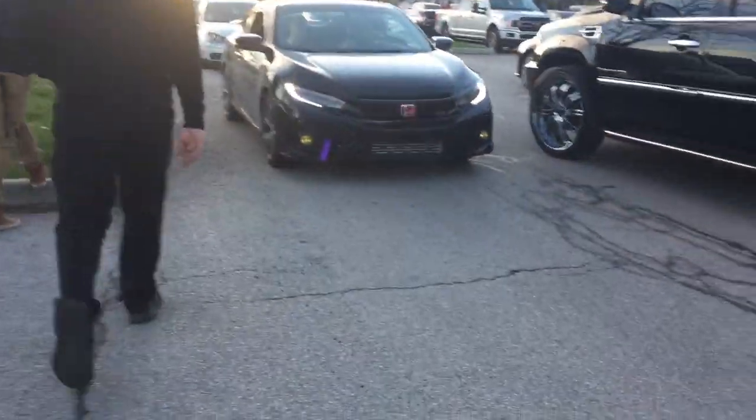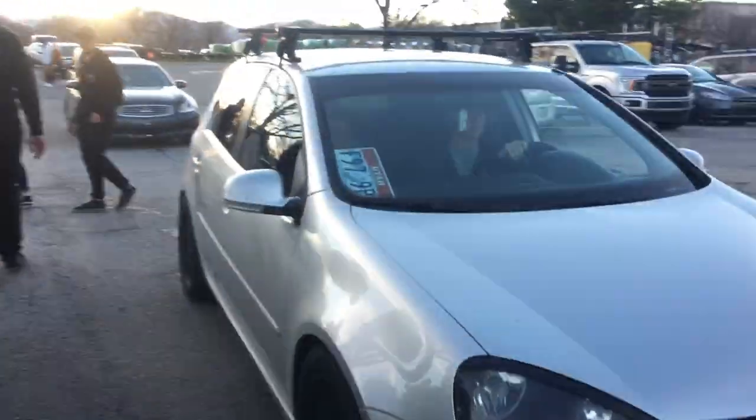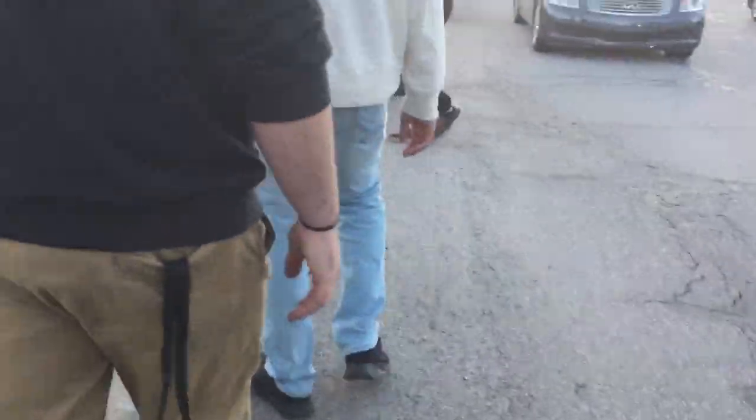Let's see. What's that? This one's supercharged for sure. Another Subi. Another doggo. SI Honda. Another puppy. Aw, he's cute. I know. Okay, I'm gonna go down over there. Let's walk over here.